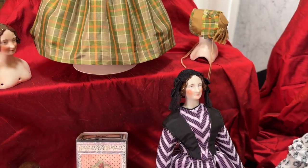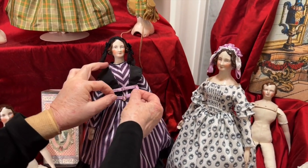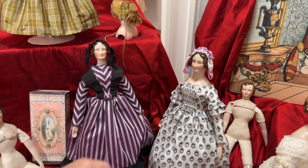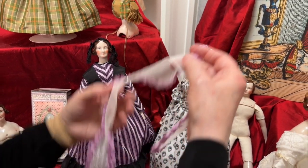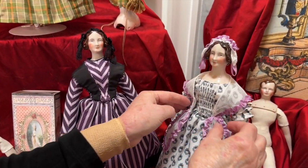But I love the playability of having all of those accessories too. This could go here. This could go here. Look at that. And this could go here. And we know once you have the pattern, you could just go wild.